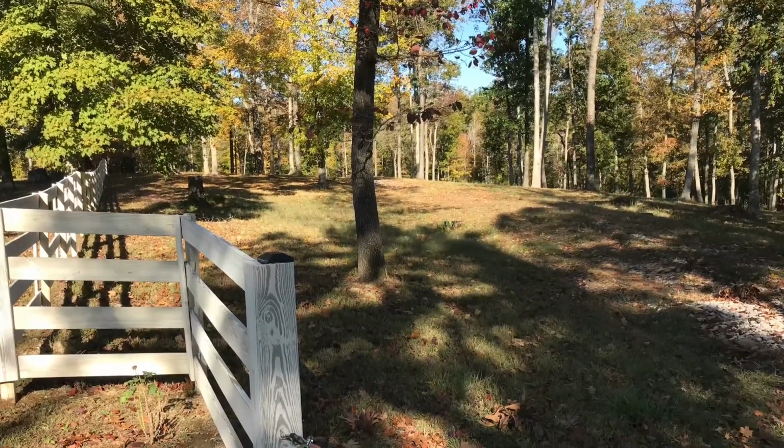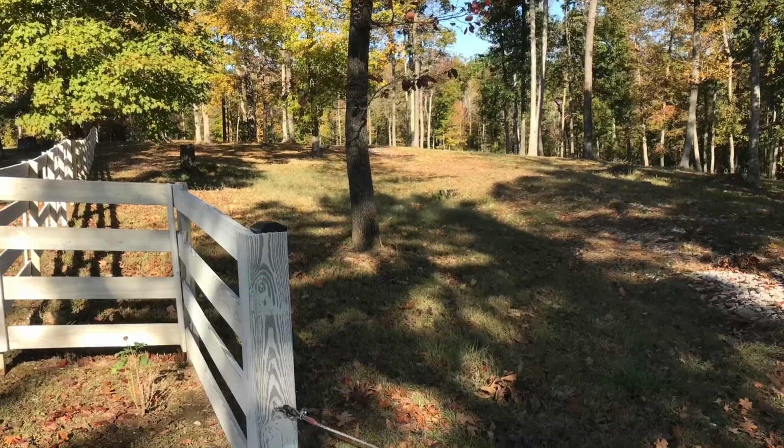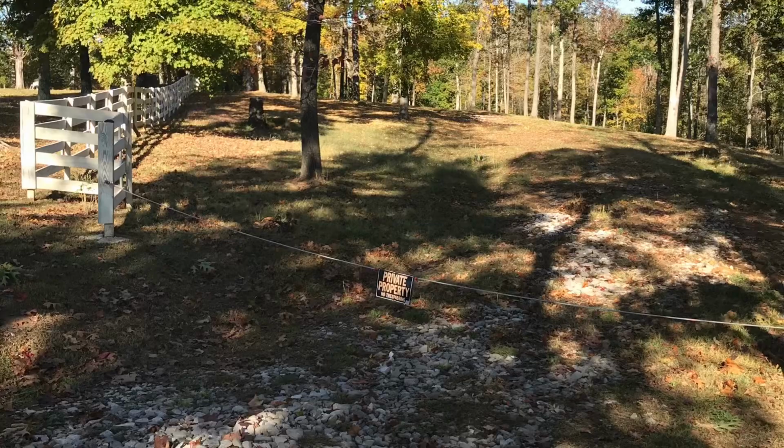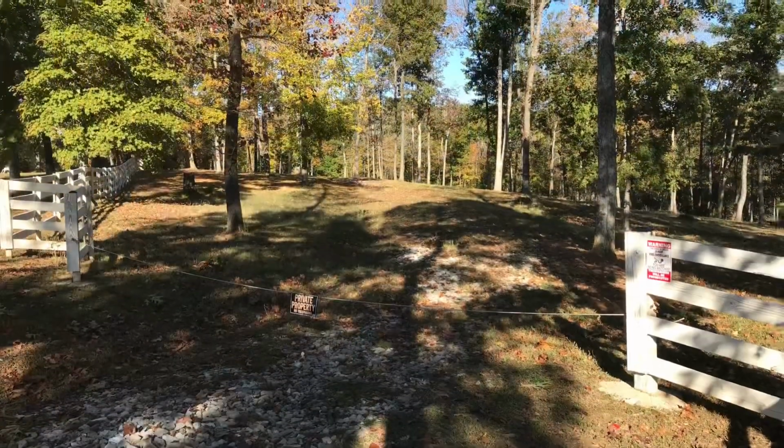Here's a couple of recent photos I took at the property. Just shows the entrance with the driveway. It is covered with leaves, but that's what it looks like.